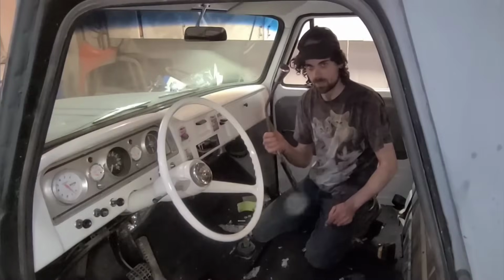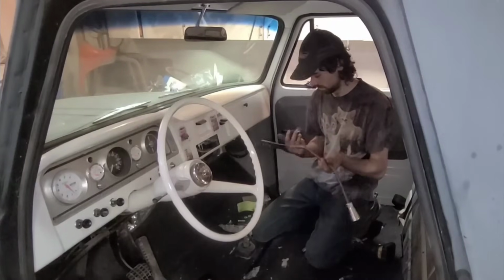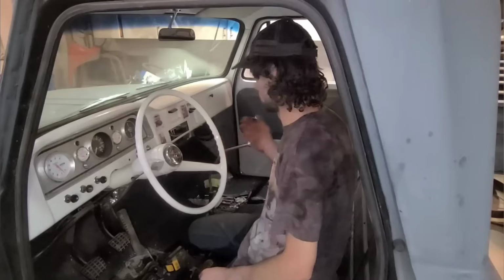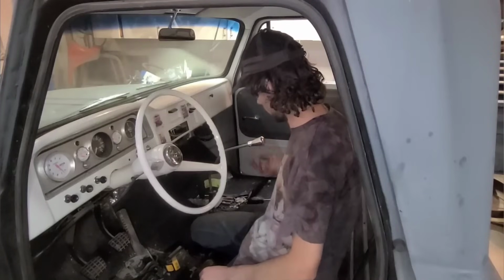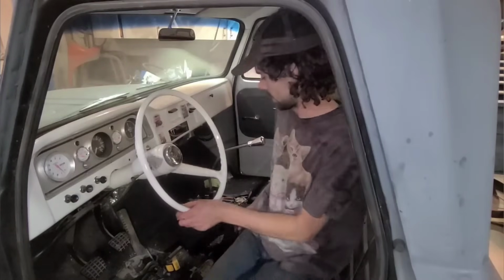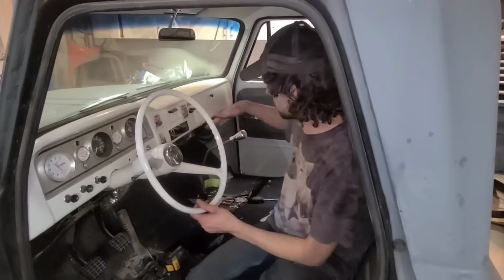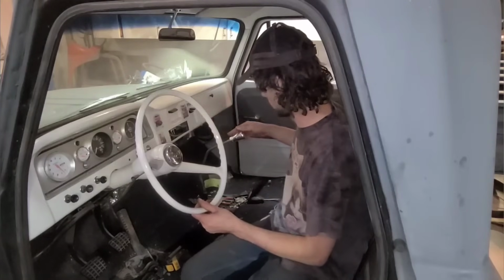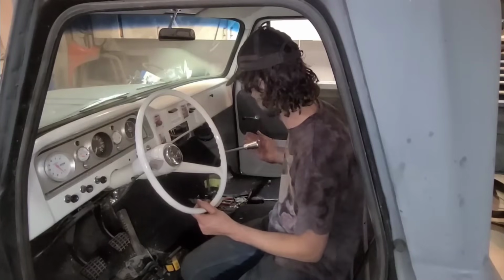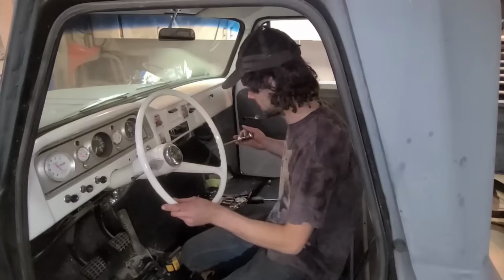My dad built this shifter for the truck years ago, so I think it should probably stay with the truck, I guess. Might have to change the angle of it. Originally, when it had the three-speed in here, it was kind of angled more towards here, so I might have to bend it up a bit. I guess we'll see.